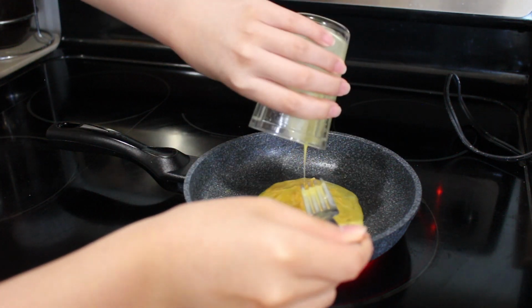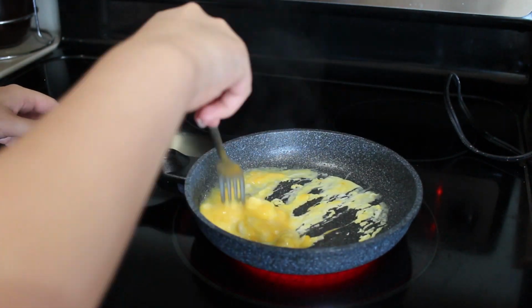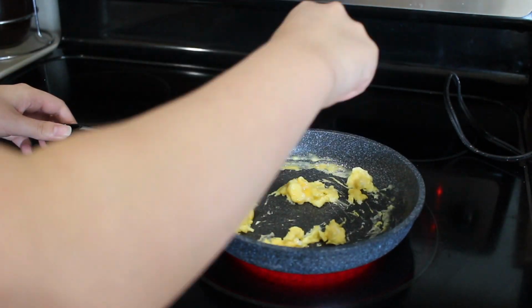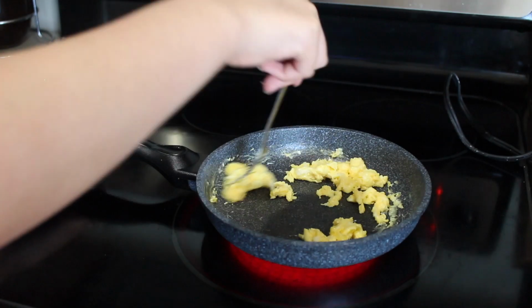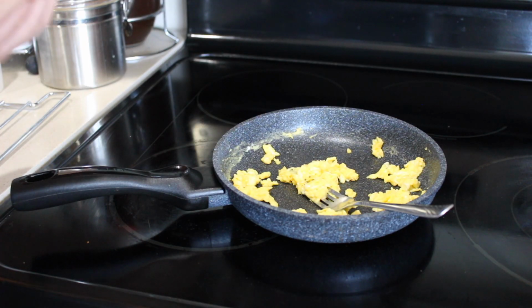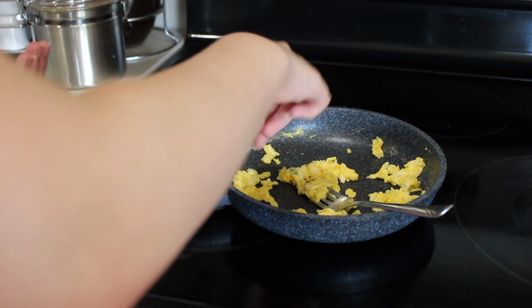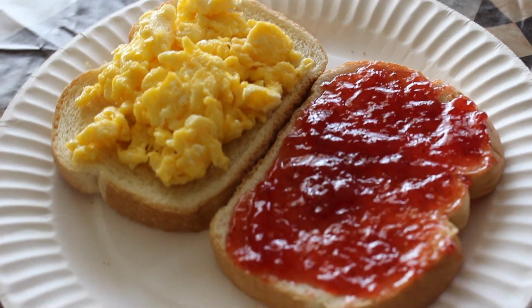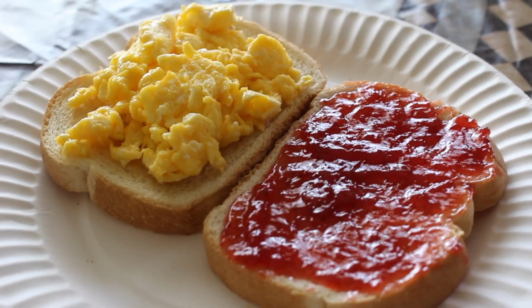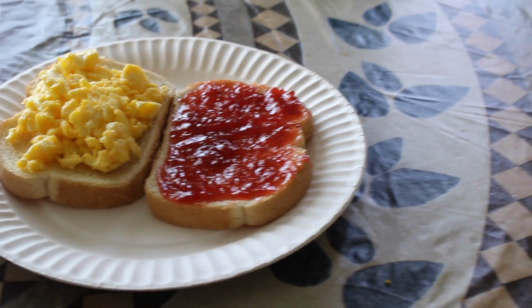So then when the stove is heated up, I'll just pour the rest of my egg on there. And with the way I make my eggs, I just kind of stir them up a little bit until they get all the way cooked. And then they're done. I'll just sprinkle a little bit of salt on there for some extra taste. And my camera actually cut off here, but I just take one of the pieces of toast and put the egg on it, and then on the other one I will put strawberry jam.